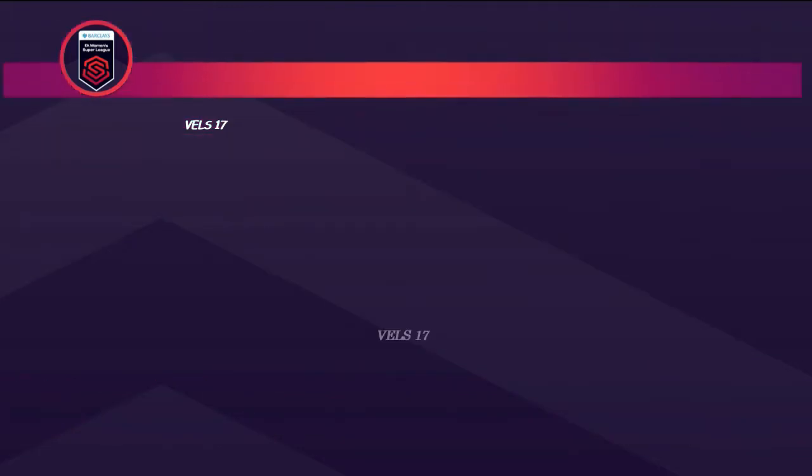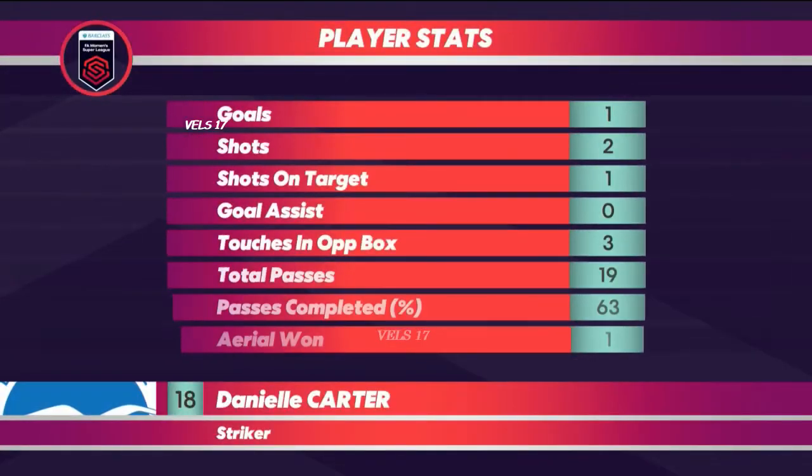Another hugely impressive performance. As it was from Danielle Carter for Brighton, who got the goal for the visitors at the start of the second half, which brought them right back into contention. That goal coming from just two shots at goal during the course of her performance, but always made herself available for her side. Always the chief threat for Brighton.